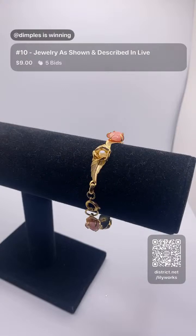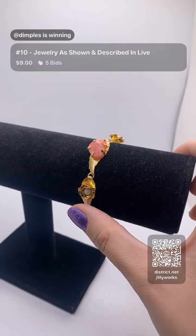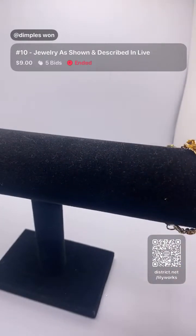This one is pretty. I feel like you could rock it in the spring, you could rock it in the winter, you could rock it anywhere. I'm a feminine girly though, so that is my style. Thelma is at 9. And this is going to you, Thelma. Thank you so much for your bid. And I am going to grab a drink, guys, and plug my phone in.